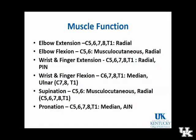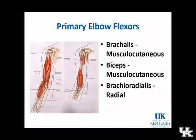Pronator teres, pronator quadratus are going to be median nerve, and then a branch off the median is called the anterior interosseous. So that's all median nerve function for those. And again, that's much like the radial nerve, that it's a conglomerate of the nerve roots. So when you all are figuring this stuff out, you have to look for common themes or common strings among those tissues to help you differentiate if it's a branch or a cervical root as you go through those assessments.